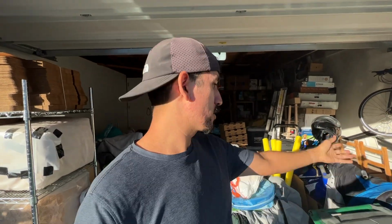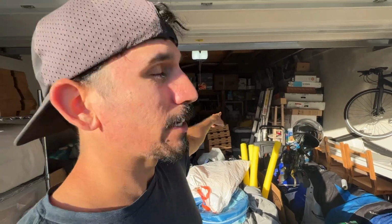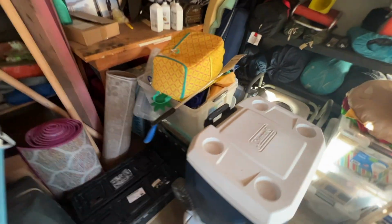Something I really like about my Honda Element setup is that it's modular, and I can kind of take the seats in and out. This is my friend's garage where I store some of my things like my motorcycle, my bicycle, and then back there I have the seats. So I'm going to grab the seats, put it in the back of the Element because we have a special guest going with us on this adventure. Somewhere in here are the seats.